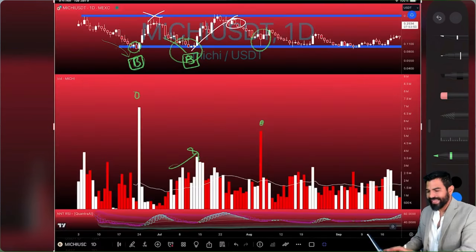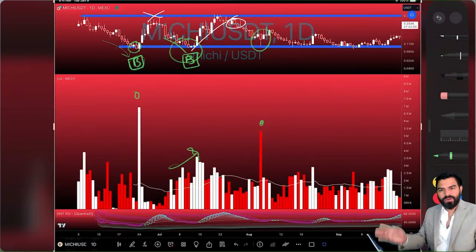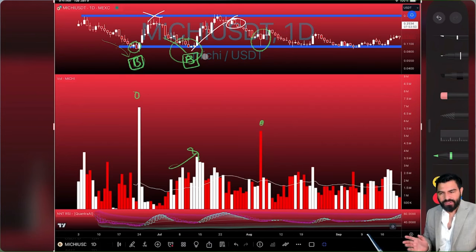Now, the last event, even though we're going down right here, we're still not going down anywhere further. We can see what the professionals are clearly doing. Without reading volume, we only have structure. But structure alone is not enough. That's why we've been using volume in the past year.